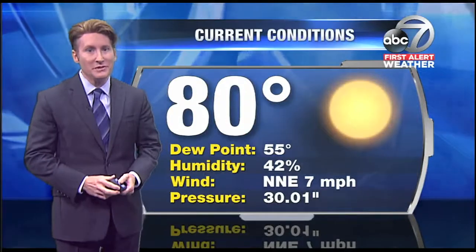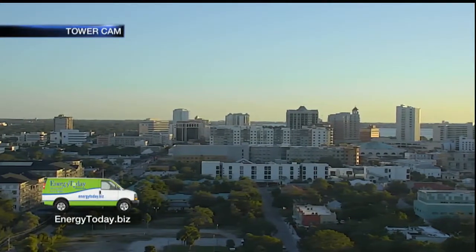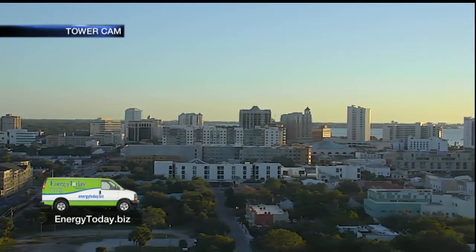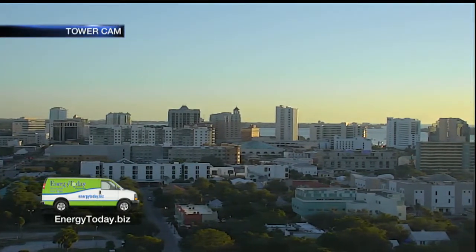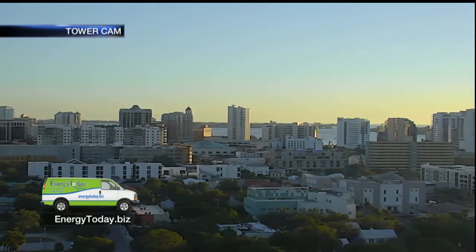It is a beautiful day, though, for Bob's birthday. 80 degrees. Look at our tower cam here in downtown Sarasota. Not a cloud in the sky. It's absolutely gorgeous thanks to this dry air above us that's suppressing any sort of cloud development or moisture. A few clouds may develop later in the afternoon today, but those are just some passing clouds.